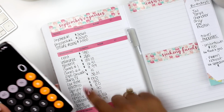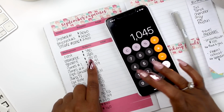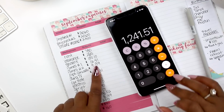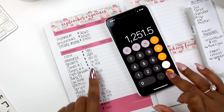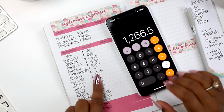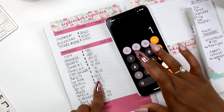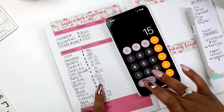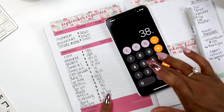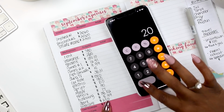All right, so let's go ahead and add up all of the things here. And we have $780 for rent, $265 for insurance, $180.10 for Navient, $16.41 for iTunes number 1, $9.99 for iTunes number 2, $15 for Zips Car Wash, $38.31 for Sling TV, $500 for the car note, $180 for electric, $150 for Sprint, $90 for Xfinity, $17 for Netflix, $38.52 for kickboxing, $8.99 plus $200.